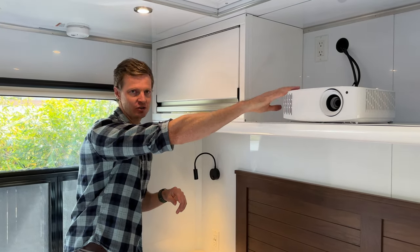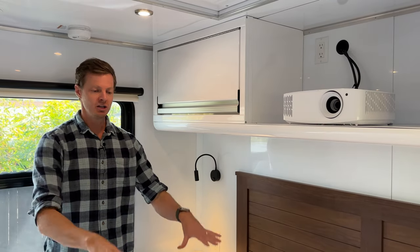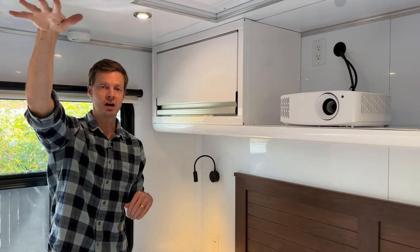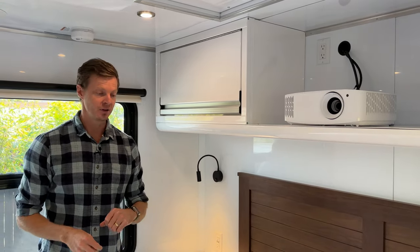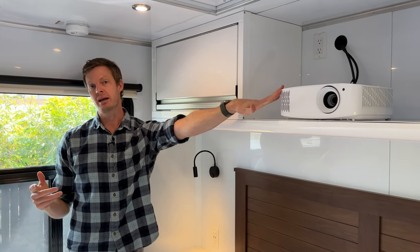So this projector you see here sits on top of the platform there. This is not available with the queen bunks. We do have another option here where there's a queen bed, Euroloft, which comes down and that would interfere with the projector. So the first piece of equipment that you'll see in the home theater is this beautiful 4K projector.